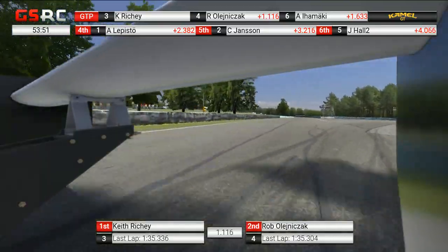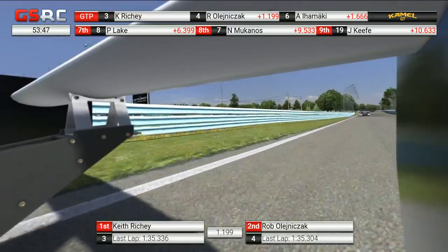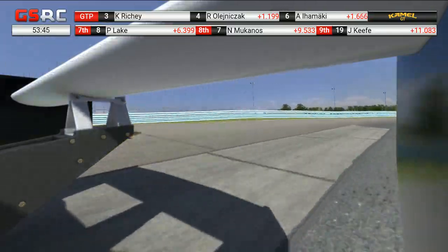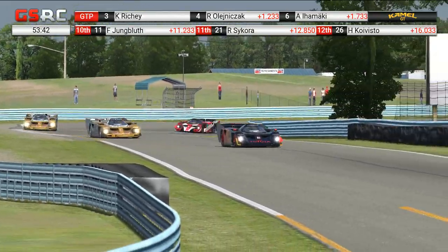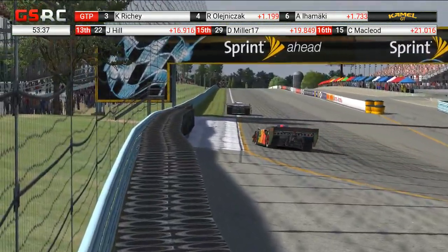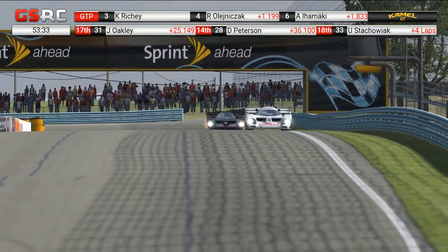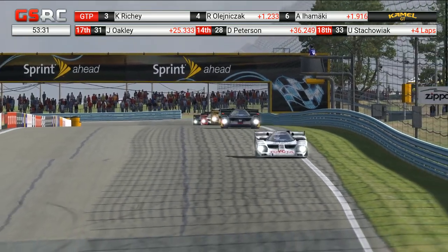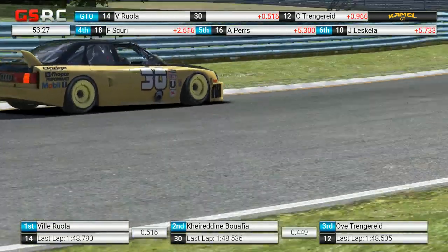Now they return to the main course. This is where NASCAR runs once again. Really not much that Ihimaki is able to do, even though he's closed in and lessened that gap. Just doesn't seem to be able to get it down to that last little inch that he needs to try and make an attack.